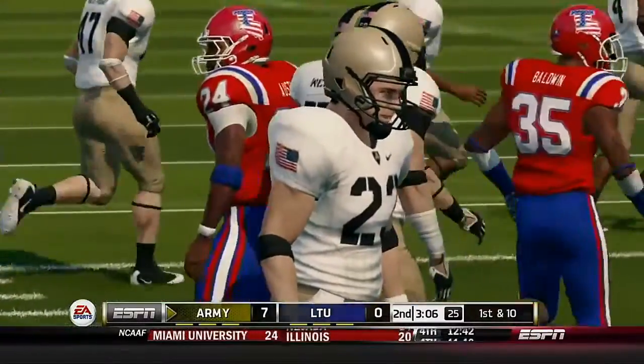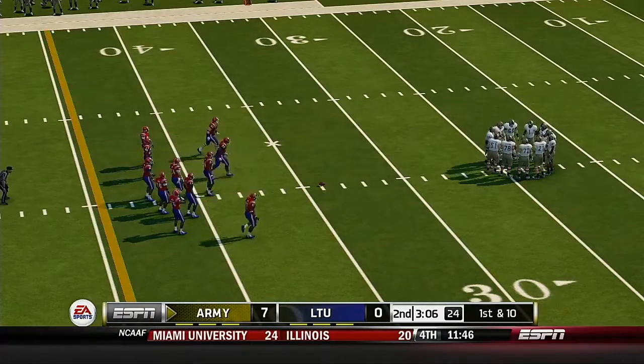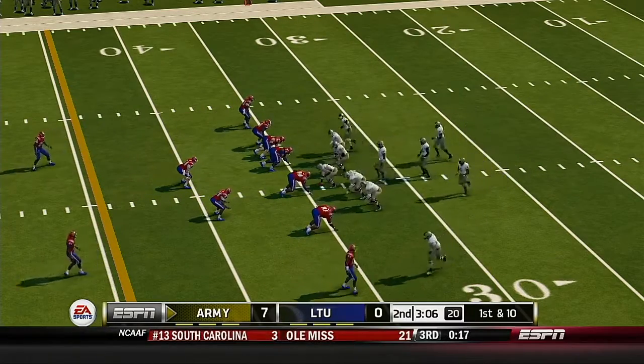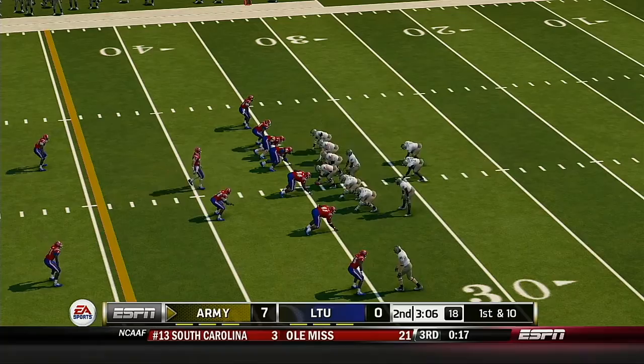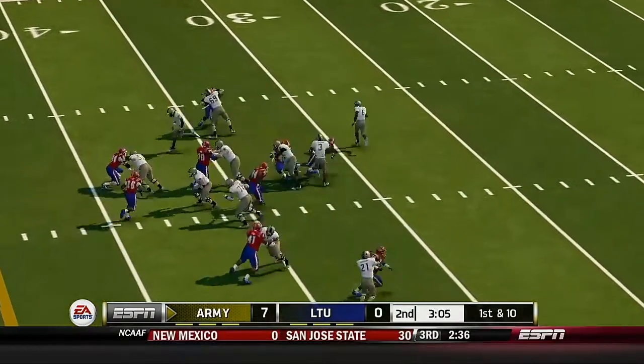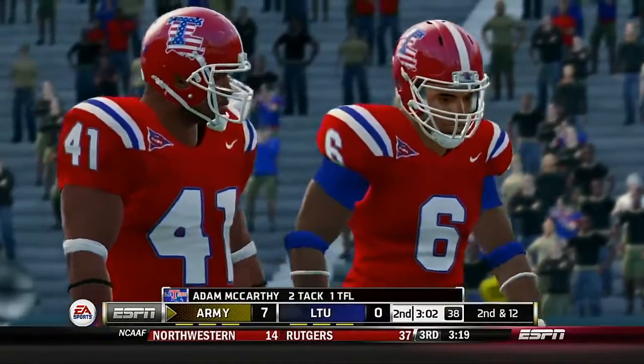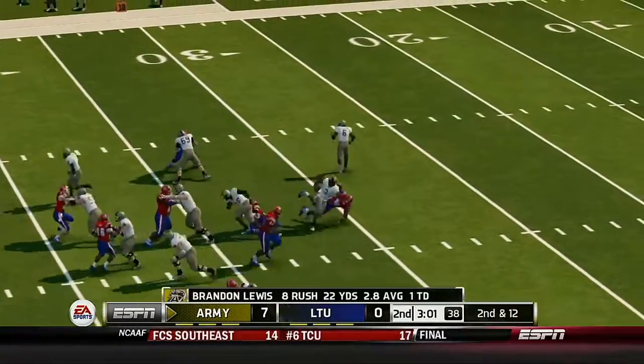Momentum swings have been fairly even. And with so little separation, this game can be drastically changed on just one or two plays. Army is up seven. And they'll get him in the backfield. The quarterback trying to do a little too much by himself. Hey, maybe next time he'll get it out to the back so he can do something with it.